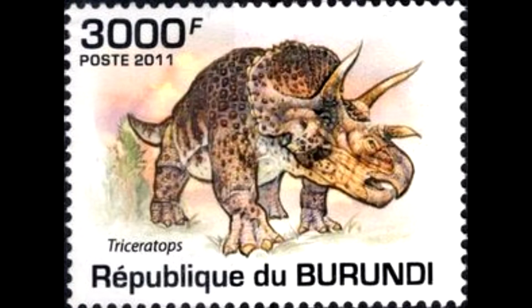This is the Republic of Burundi for 3,000 francs in 2011. Nice texture here. This one kind of shows the weight of the creature, which is cool. If you look at the claws, it looks like it's denting the earth that it's walking on, which I imagine it probably did.